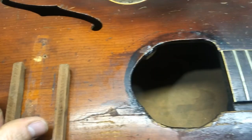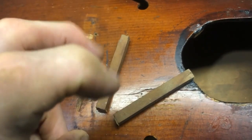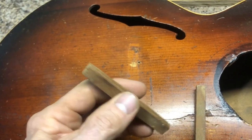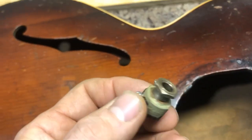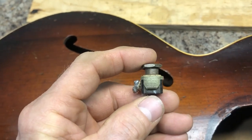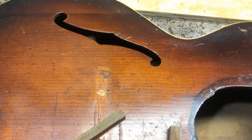All right. I've removed the strings on this sucker and the sound posts, and yeah, this was an engineering feat right here, I'll tell you. I also pulled the jack out of the side, and this gives some people a hint as to the era this stupidity took place in. I'm not sure, but that doesn't look like it happened in the 40s. Grr.